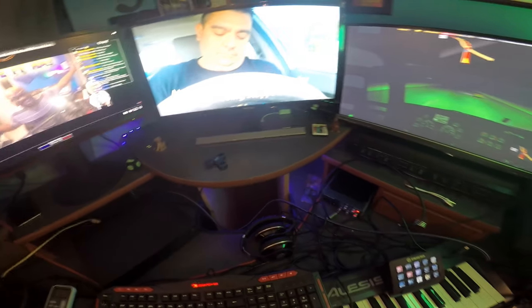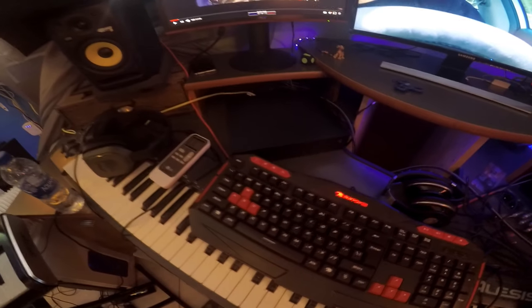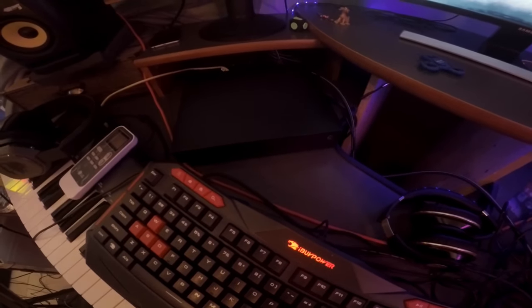You guys see the keyboards. On my spare time, I produce music and everything, and I've been a musician for over 20 plus years. And here is my Xbox One. Got my Xbox One X, I'm sorry. I do have the X. So definitely 4K ready. Got 4K already going.